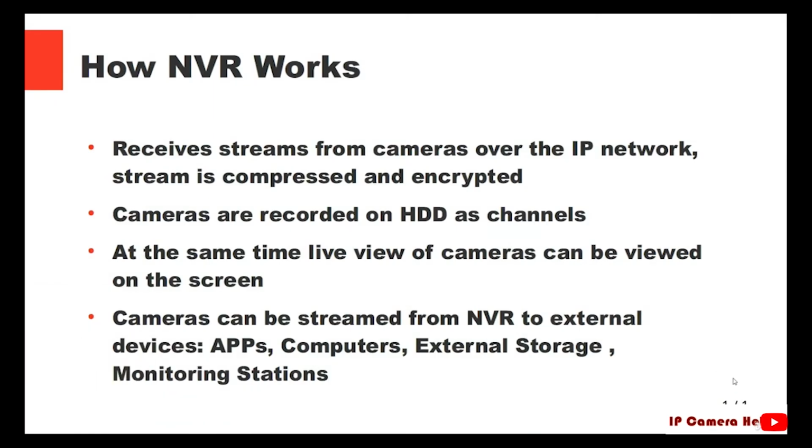How NVR works. NVR means network video recorder. It receives streams from cameras over the IP network. The stream is already compressed and encrypted. So for the NVR to record the camera, it requires the camera password and login.